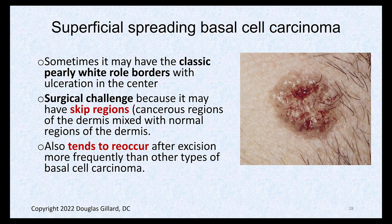Surgically, these have a special challenge to them, the superficial spreading. They have skip lesions when you start looking at the histology of the dermis that's invaded by these cancer cells. Normally, cancer is in one area, and once you get outside of that area, everything is good. But in superficial spreading basal cell carcinoma, you can have patchy lesions. So you can have maybe a few millimeters of heavy cancer cells, and then a few millimeters of normal cells, and then as you go further away from the center, there's another area of cancer cells. So it can skip, and that can be challenging to figure out how much of the lesion to take.